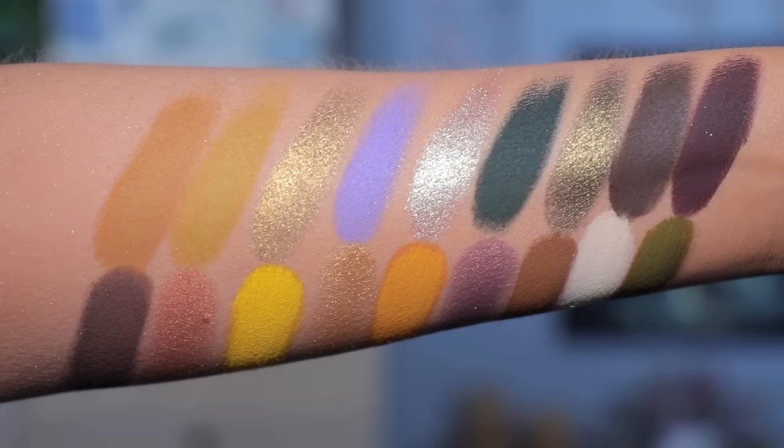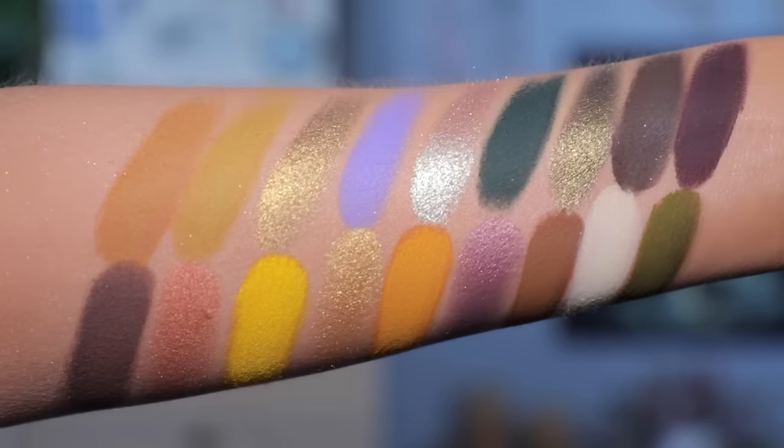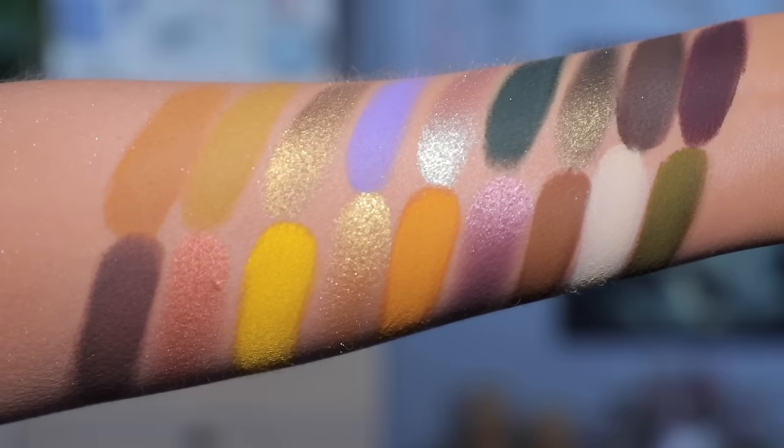The packaging is amazing. The embossing on the pans is amazing. It's the beautiful Lunar Beauty shadow formula that I love. But I love this color story because it's so earthy without being boring. I say that with love, you know, I'm into it.